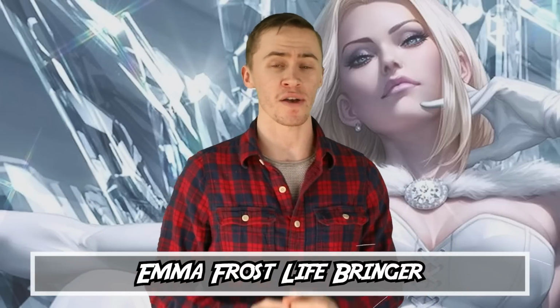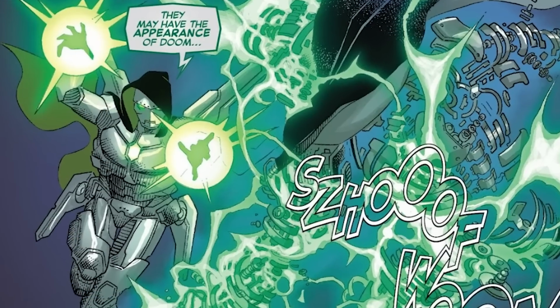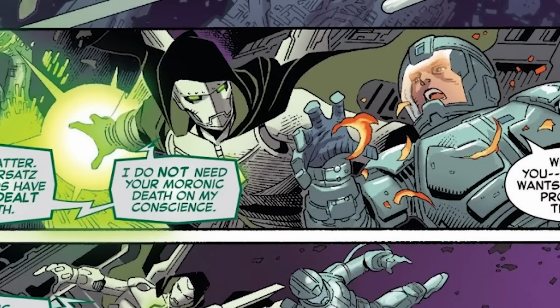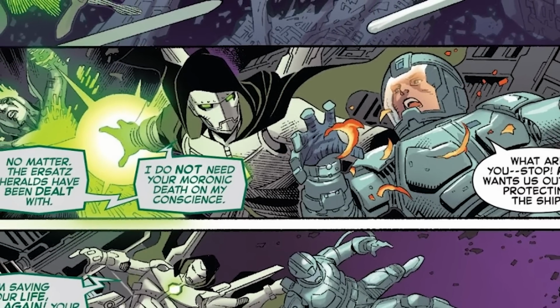Number 3. Emma Frost Lifebringer. In the alternate reality given to us in Marvel 2-in-1 from 2018, instead of Reed Richards and the Fantastic Four saving our world from Galactus, it was actually Dr. Doom who did it, and in true Doom fashion, he saved the world in a pretty evil way to ensure he would be powered up in the process.